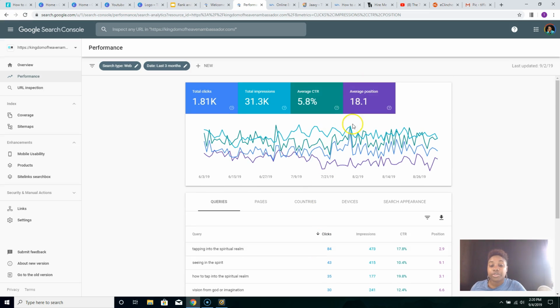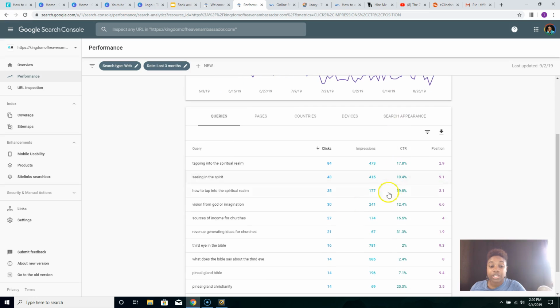So what we'll do is look at the keywords, and look at how many clicks. This is how many people actually took action when this keyword was typed into the search engines. This is how many people actually took action and clicked my article from the search engines. But this is how many people actually saw my article from the search engines. So 473 people saw it in the search rankings, and 84 people clicked.